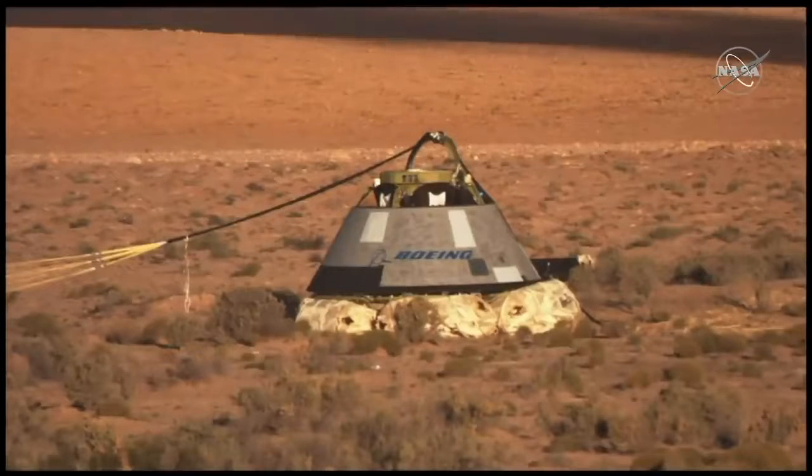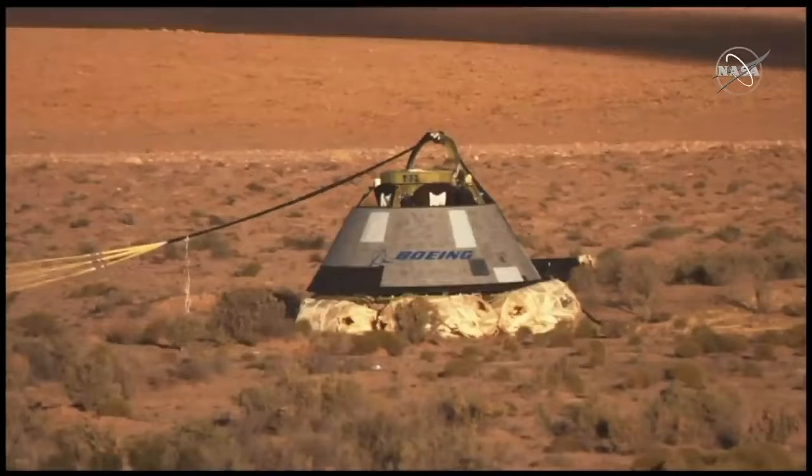And the service module is another. It's going to be recovered slightly different. Like I said, we're going to get a little bit of data off that service module if we can, depending on the condition that it's in. But a combined team of Boeing, the U.S. Army, and an environmental and industrial services company called Clean Harbors, they're going to go out. We're going to safe that vehicle, and we're going to go ahead and properly dispose of it.